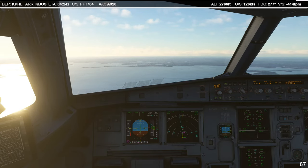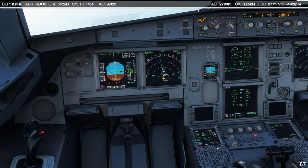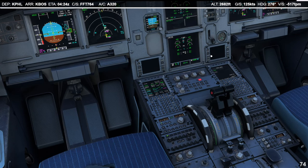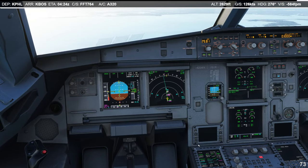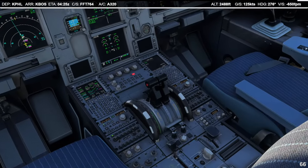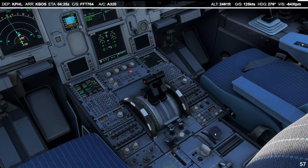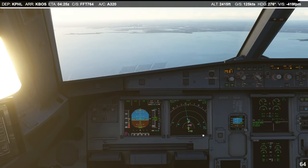Okay, we are on. It has captured the glide slope. Let's see if 6 miles. Yeah, I'm gonna go gear down here, and right away we'll arm the ground spoilers. Once we have three greens on here, I can go flaps 3. Little bit early, but like setting up early, like you all know by now.